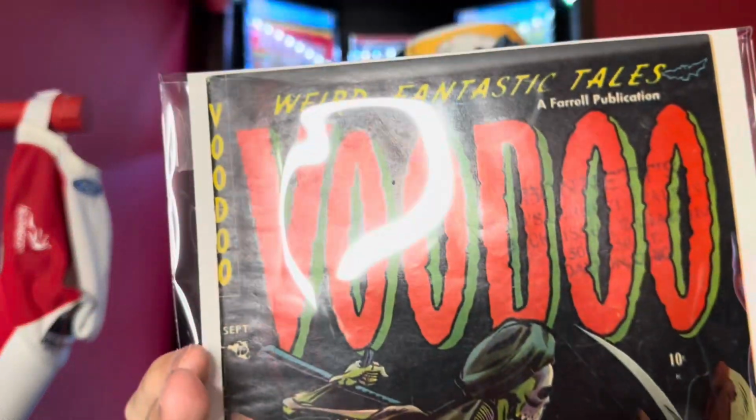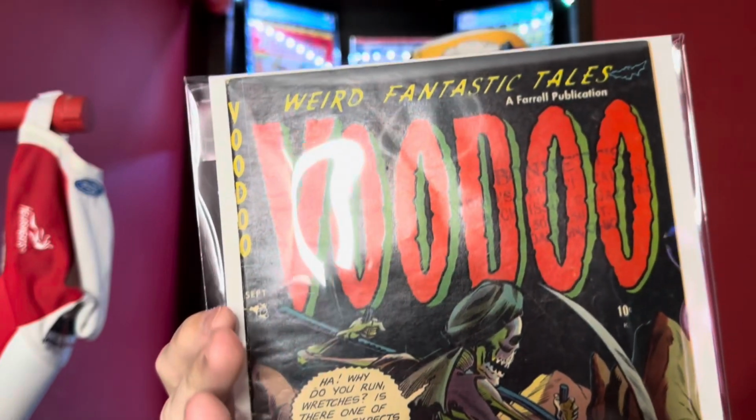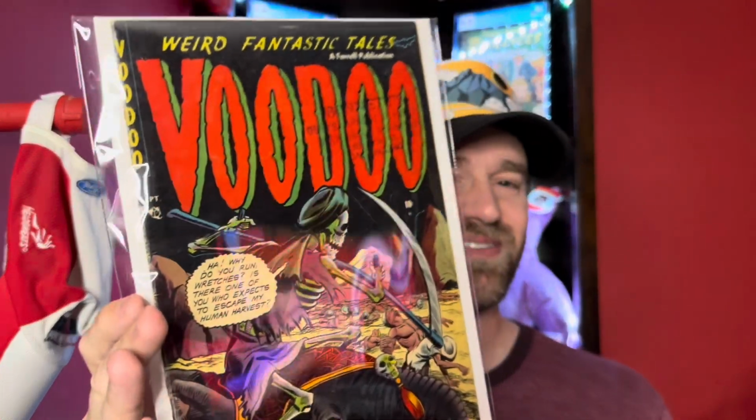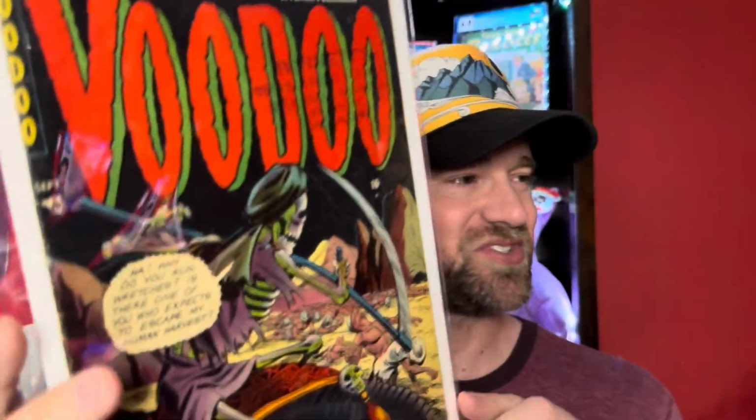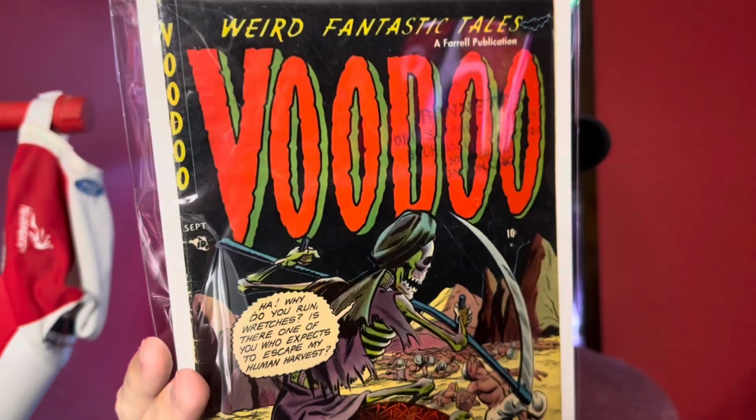That's the type of thing you want to look for: those indentations, ripples, that kind of stuff. And yeah, Voodoo #11, awesome skull cover. I think this is such a cool skull cover with the scythe and all of that. So yeah, cool one. All right, so that was the first pickup, Voodoo #11.